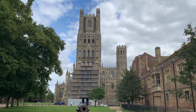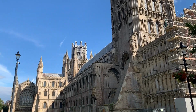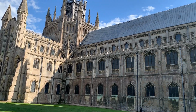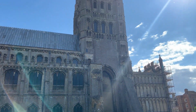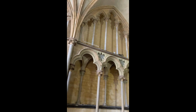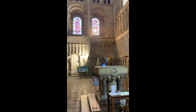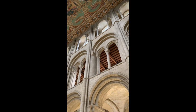The history of Ely Cathedral dates back to 673 AD, when Saxon Queen Etheldredra founded a monastery on this site. The bulk of the building was built in 1189 by the Normans, although the octagon tower in the centre dates from the 14th century because the original one collapsed. Inside the cathedral, one of the most amazing things is this ceiling, which runs the whole length of the nave.